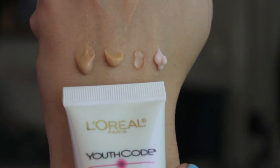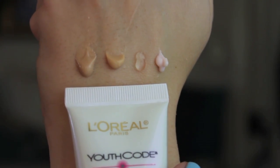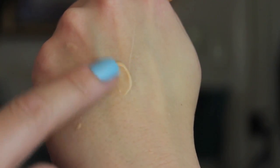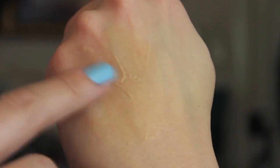I don't think that any primer over time is going to diminish the look of your pores. I think when you put the primer on, it can kind of blur them and fill them in, but I don't think over time any product is going to physically decrease your pore size. Now this one has the same coloring as the Benefit Porefessional. It's like a brown color. And when you rub this one in, it kind of feels like a mix between the Porefessional and a moisturizer.